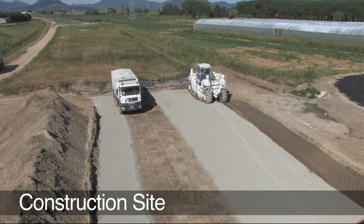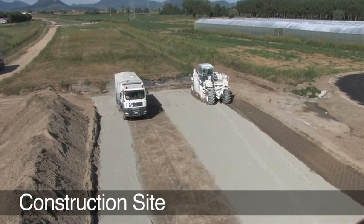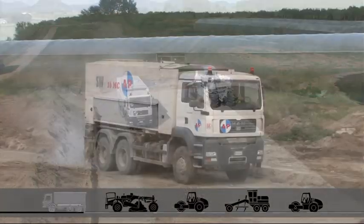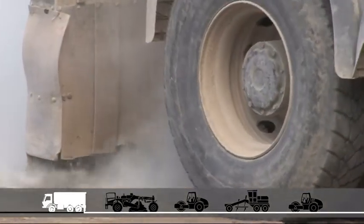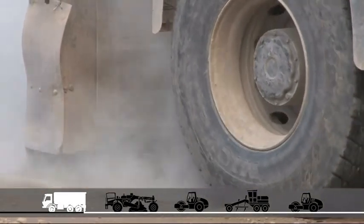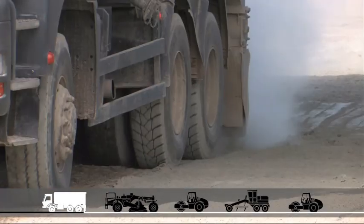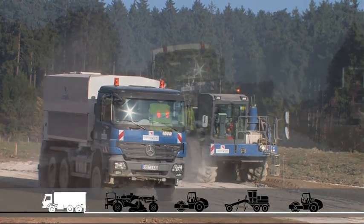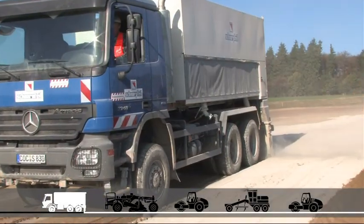The amount of binder per square meter of soil established in the laboratory test is distributed across the construction site by spreaders. To improve the compactability of wet, cohesive soils, lime is mainly used as a binding agent. The soil is improved. To increase the bearing capacity and the frost resistance, cement is used. The soil is stabilized. In case a combination of both is required, mixed binding agents are used.